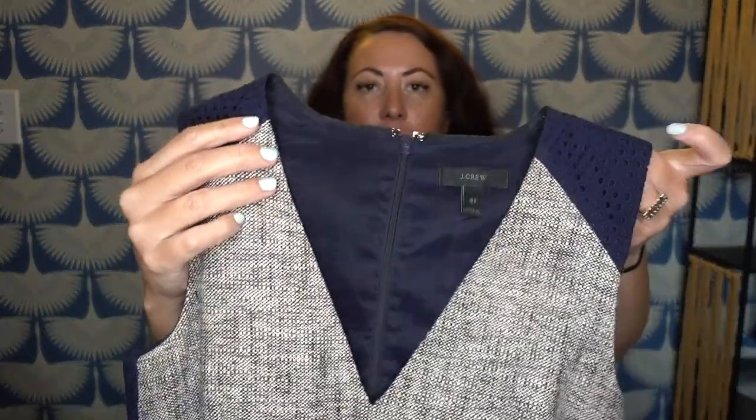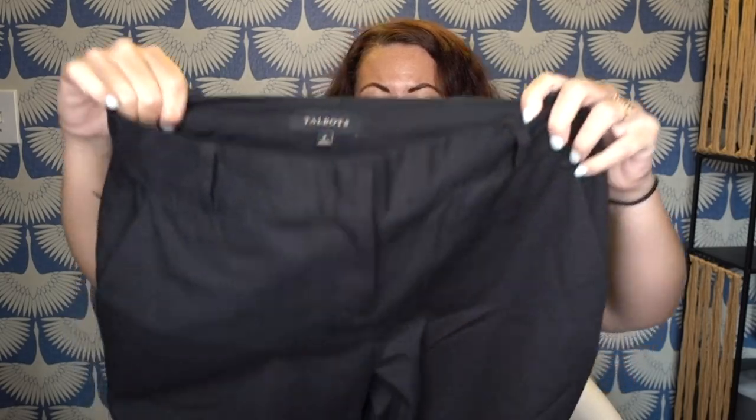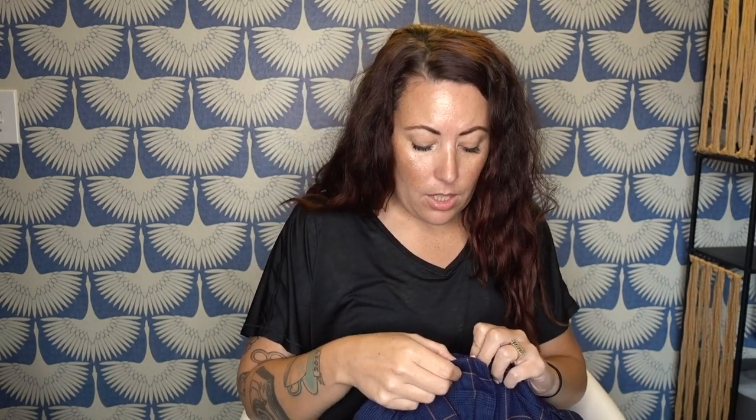Okay, some more career wear. You know, guys, I'm so excited about this. You can already assume it's going to go to ThredUp. J.Crew, so we have a tweed dress with this eyelet mixed material. And then we have a pair of Bermuda shorts from Talbots. ThredUp. J.Crew. Oh, you guys, I love these. I wish I was the person who wore these. I'm just not. They're also a size 4.